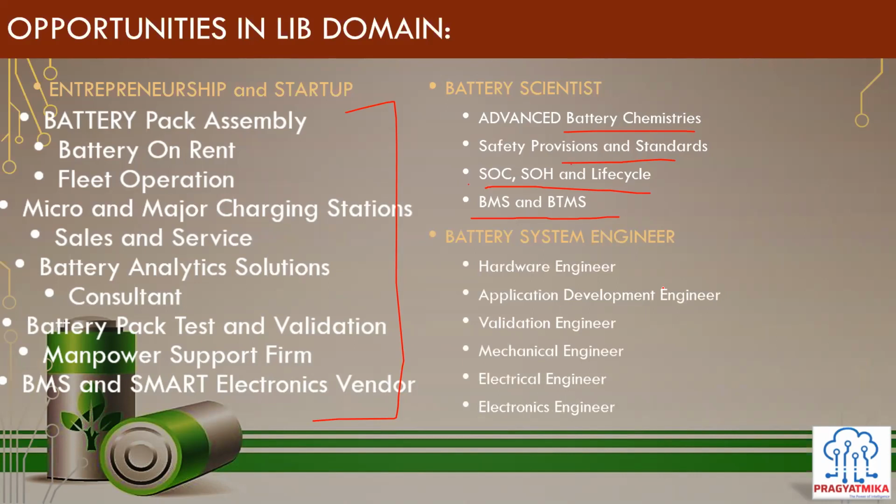As a battery system engineer, if you are looking for a job, it is not only mechanical or electronics engineers who have the opportunity. Even if you are a commerce graduate, you have a good opportunity in lithium ion, because you can do well on the business side of lithium ions. If you are a hardware engineer, you can work as an application development engineer, where the company is involved in battery diagnostics design or maybe BMS design. There the application development is required, so as an application developer you have the proficiencies. Thereafter, you can do the validation as a battery scientist engineer.